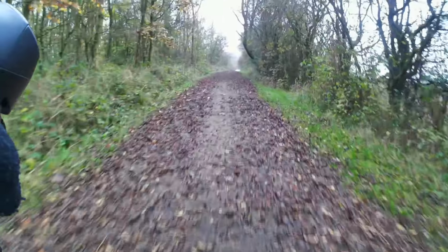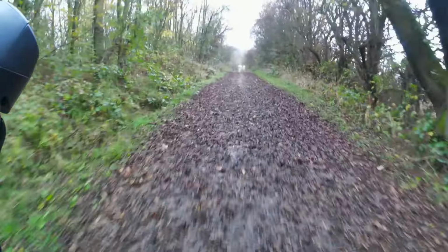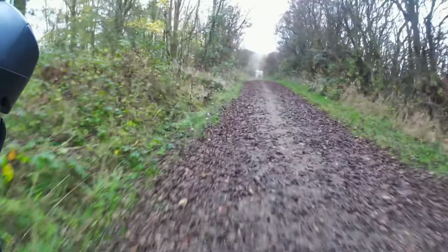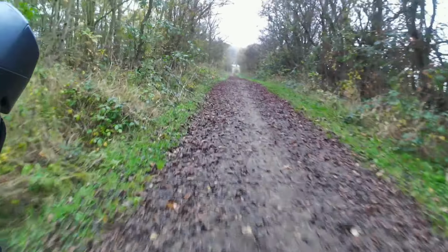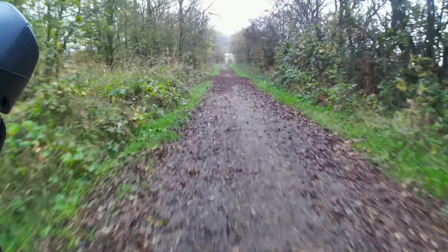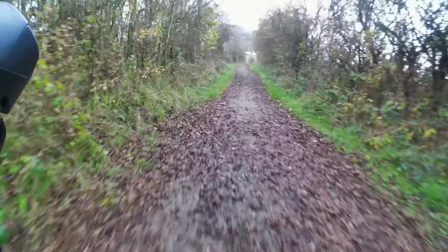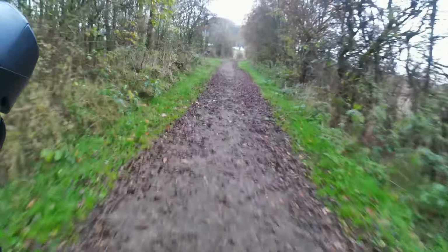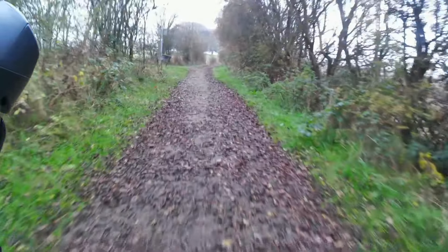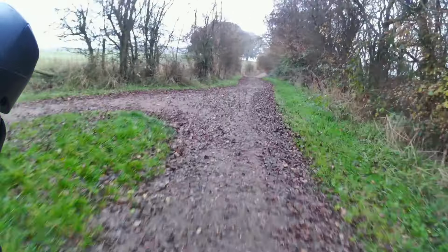Well, it's absolutely stunning today, and this slight end of October mist with the leaves on the ground, just lovely, absolutely lovely. Calm, all I can hear is my own breathing and my bike.